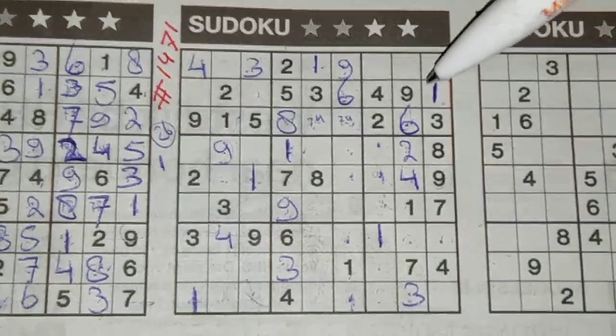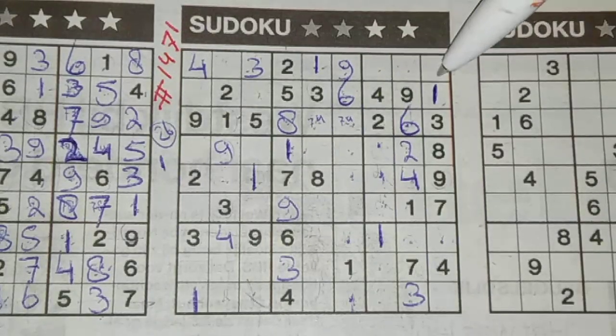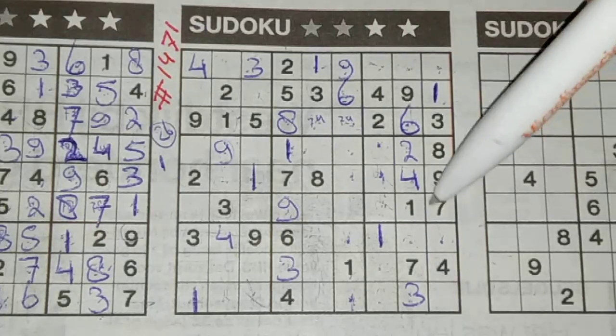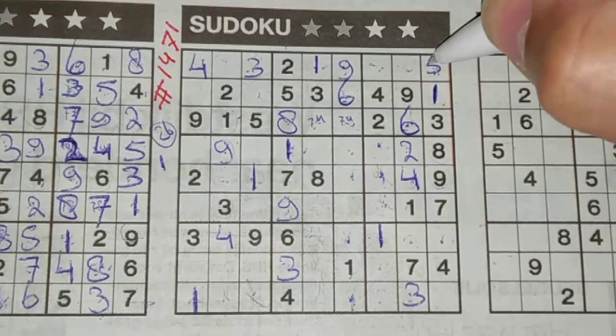Cannot continue with the 9. How about the number? These 3 numbers should be, let me see, 5 and 8. Yes, 5, 8, and 7. Look, we have a 7 and an 8 here, so no 7 and an 8 in this box. So 1 digit left should be the 5.